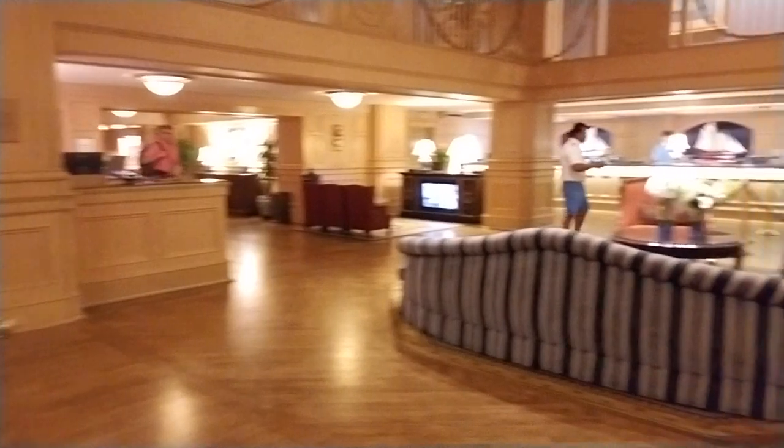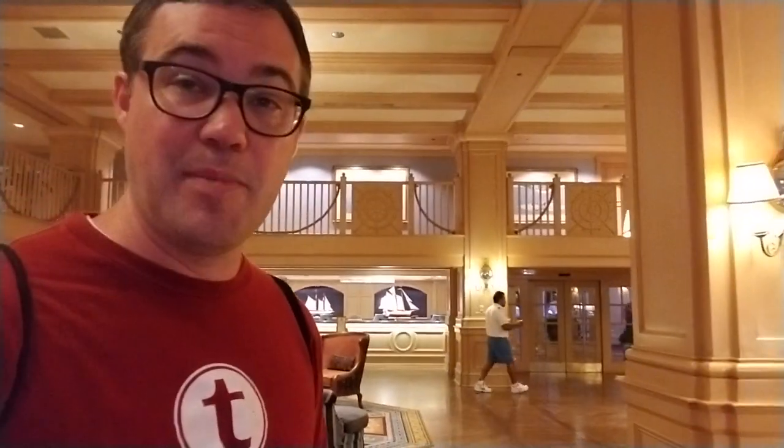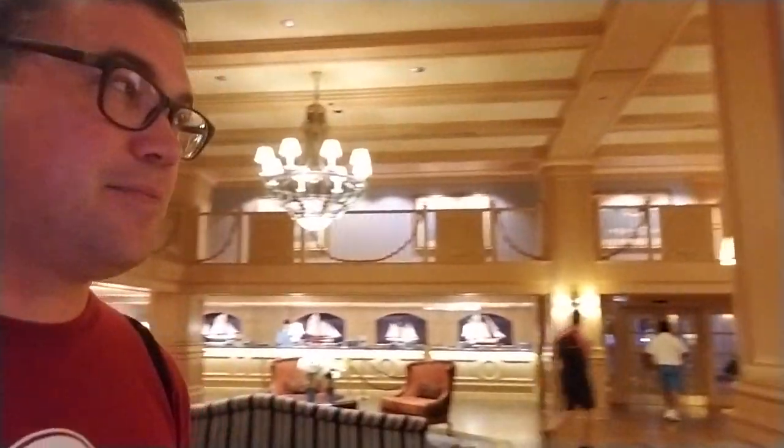Darker woods, darker wood flooring, darker furniture. This is more of the two. I prefer this aesthetic a little bit more, but I tend to stay at the Beach Club more just because of its proximity to Epcot. It's just a 5-minute walk closer. Yacht Club is closer to the Friendship boat that goes to both Epcot and Hollywood Studios. I'll show you that when we get outside once the sun comes up a little bit more.